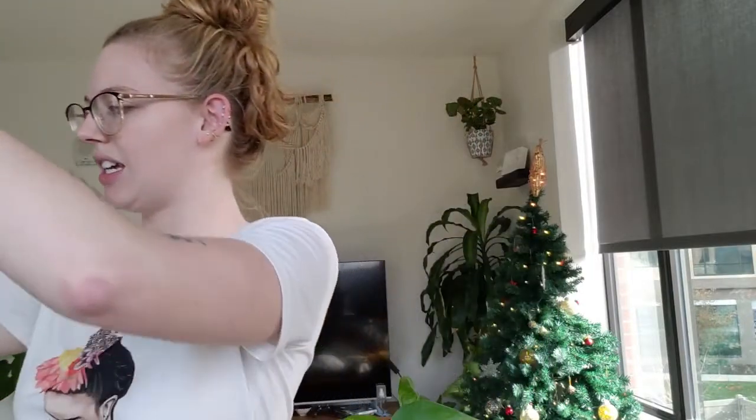This is a cutting from the same plant that is just kept in this jar. This was given to me by my boyfriend's grandma, or I guess handed down to me. It's a very old cutting. It's been in here a long time. I don't think it could handle soil at this point, so it stays in the vase.